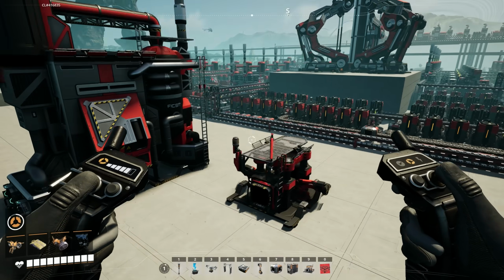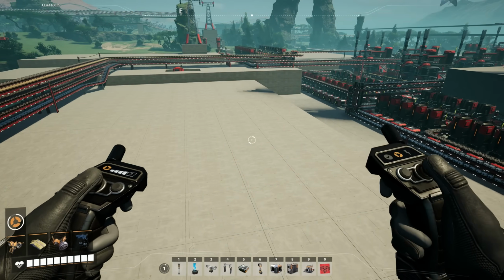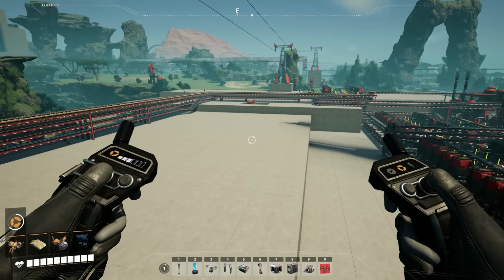Now, will we combine blueprints together with both more refineries and more constructors? I don't think so. I've kind of learned my lesson over there. Well, I'm about to learn my lesson over there. So we're gonna keep machines separate.